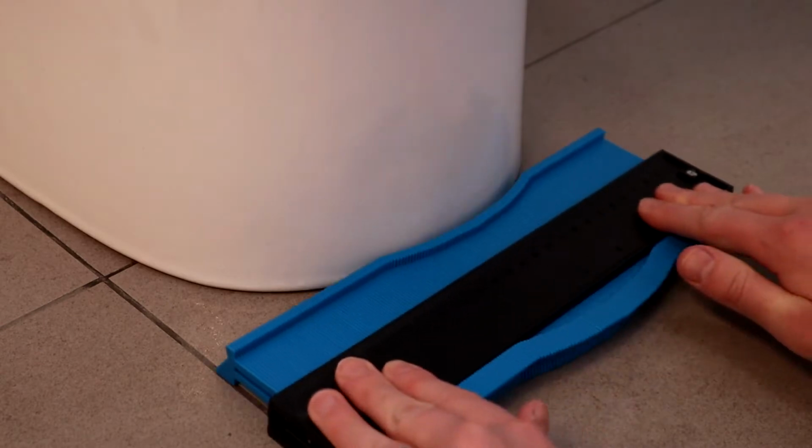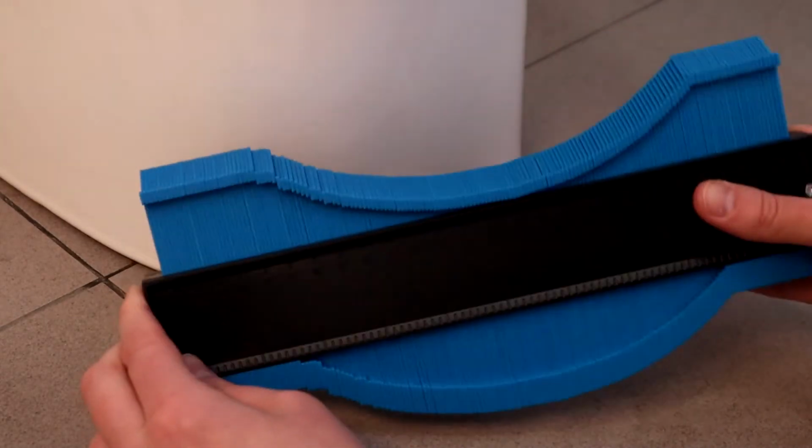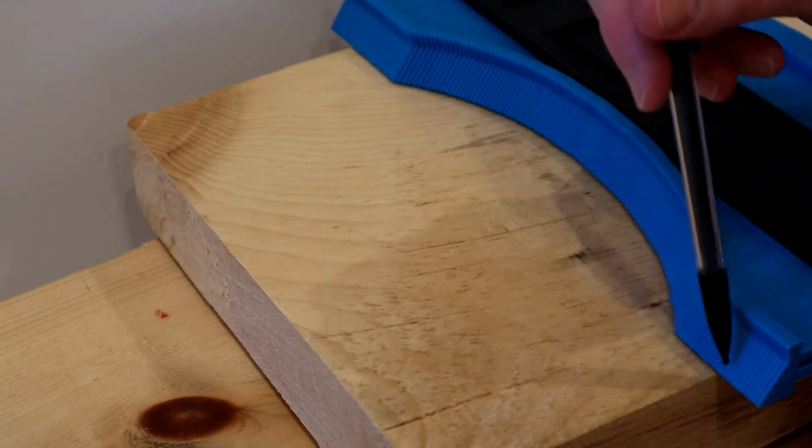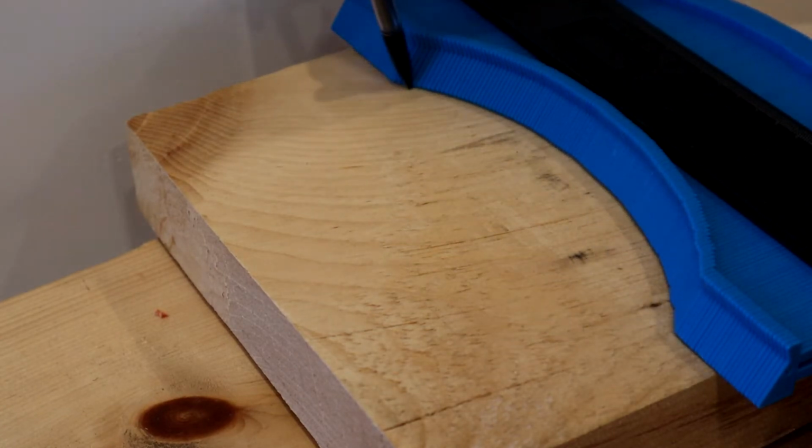So I picked up one of these. The blue spindles will mold to any shape that you put against it. Then you can take the contour gauge, put it on the material that you're using, trace it, and then make a custom cut fitting. Believe me when I say just in your own time's worth, this thing is worth buying.